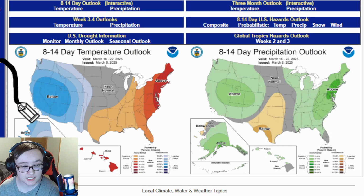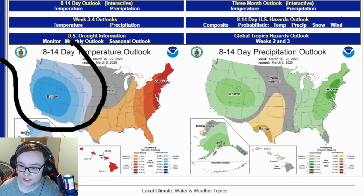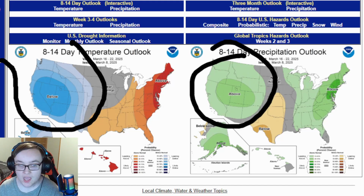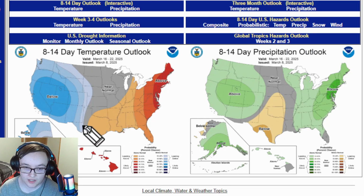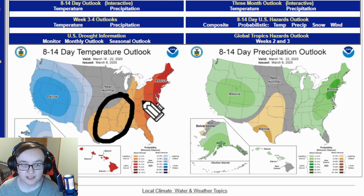We're definitely going to see a trough out here over the Four Corners area in the western U.S. That would lead to probably an atmospheric river. With the above average temperatures, probably going to end up with a severe threat somewhere in the central U.S. But exactly how notable of a severe threat that may be, well, that's just going to be something we have to keep an eye on. We'll determine that once we get close.